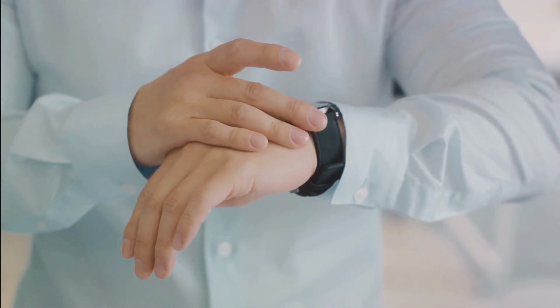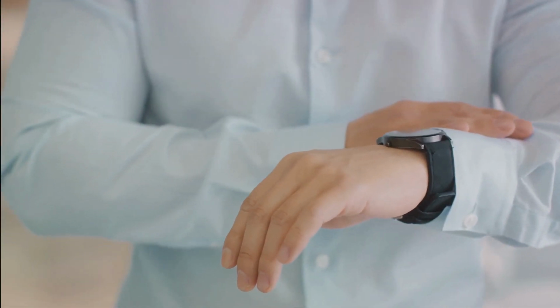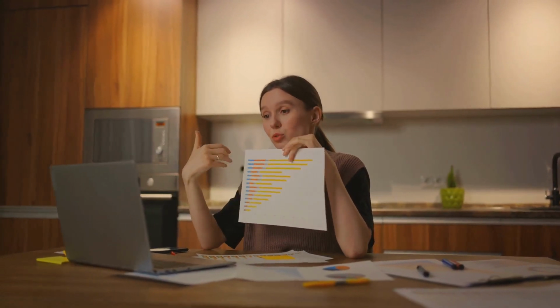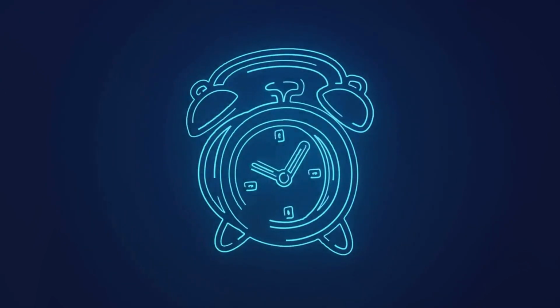Time blocking is all about designating specific chunks of time to particular tasks or activities throughout your day. It's like setting appointments with yourself to get work done. Why is it so effective? It's because it forces you to prioritize your tasks. You start to see exactly where your time is going and, more importantly, where it should be going. It creates a visual map of your day, helping you to stay focused and productive.